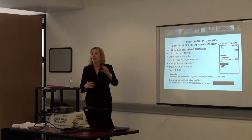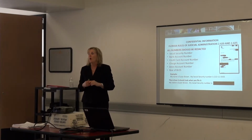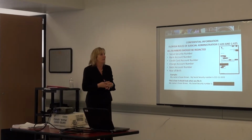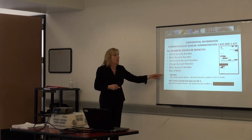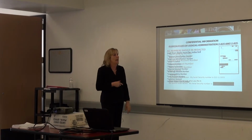It is not a confidential document because your Social Security number is in it, so it's going out there to everyone. So when I told you about the little lock boxes, we look for certain information that we feel could be quite sensitive, and we try to catch it. If you are not redacting, then I'm going to tell you what you can do.